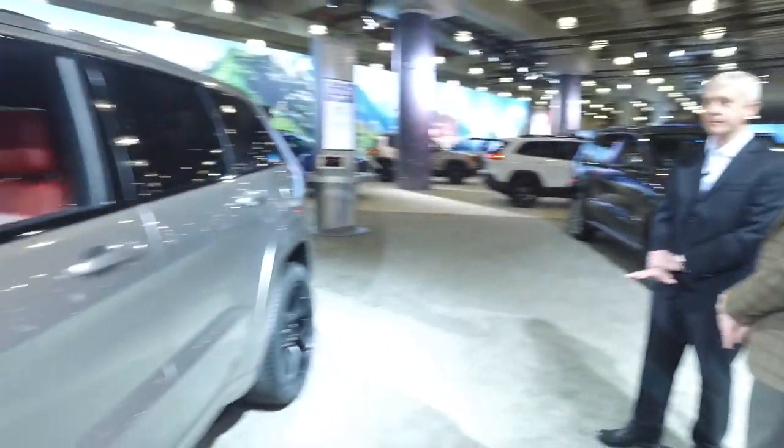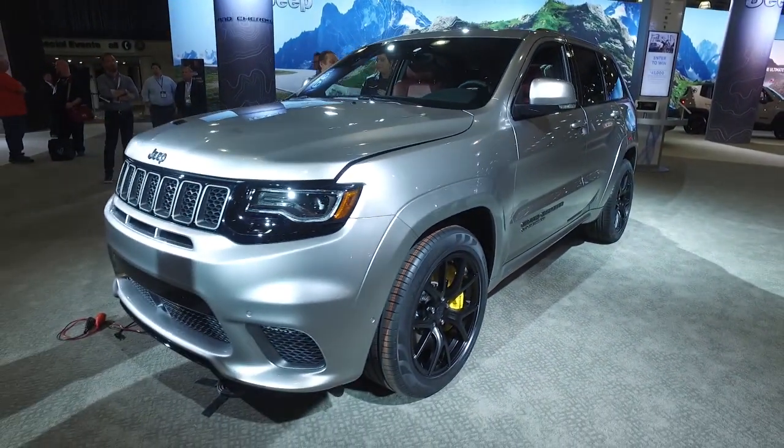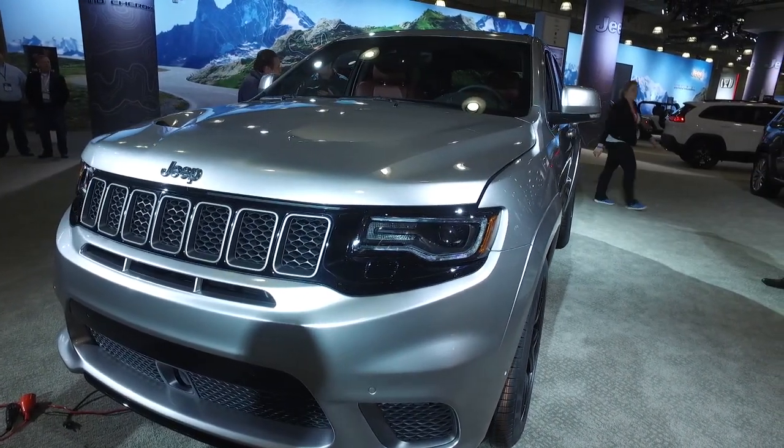When will it be in the market? Fourth quarter this year. Okay, and pricing, are you talking about that yet? Not quite yet. Clearly above the SRT. Above the SRT, but given this level of performance, and let's face it, there are some very high performance SUVs in the marketplace today. They go relatively deep into the six-figure range. Won't be the case with this Jeep.